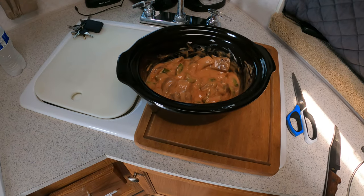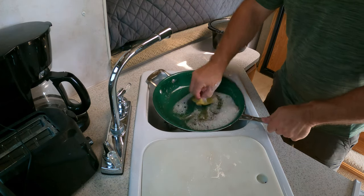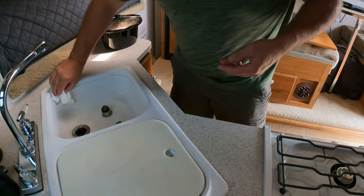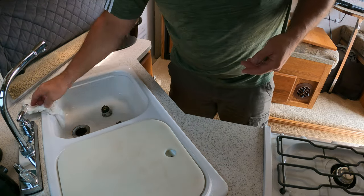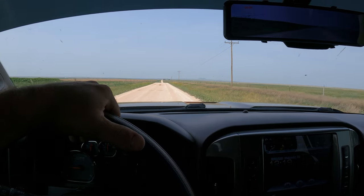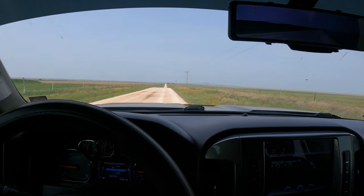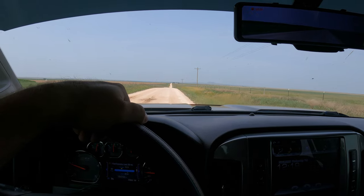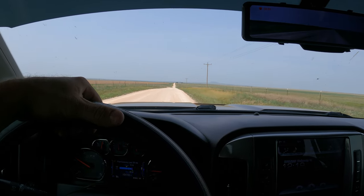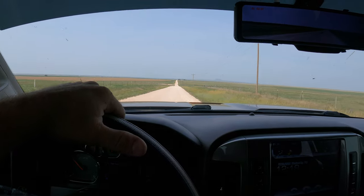All right, I'm gonna wash some dishes and I'll be right back. So supper is gonna be done for tonight. It's gonna taste good. What I'm gonna do now is put this inside the truck with me. It looks like we've got 3 hours till we get to our boondocking spot. I'm gonna keep the crock pot on high for the first 3 hours. When I get there, I'll turn it down to low and let her cook for another 2 hours. Should be ready for tonight.